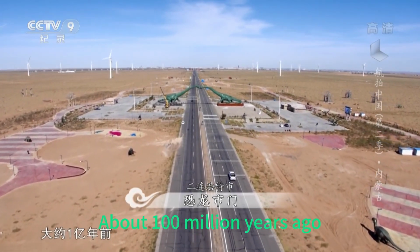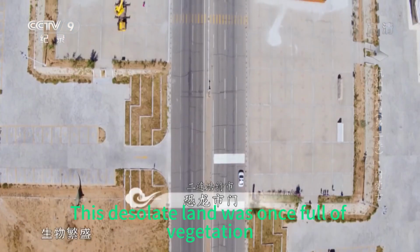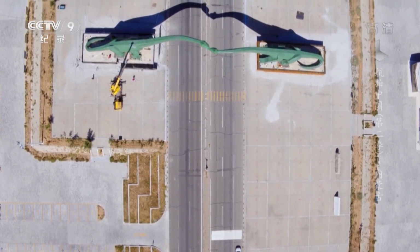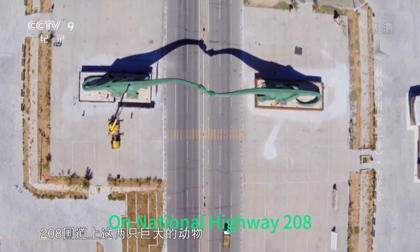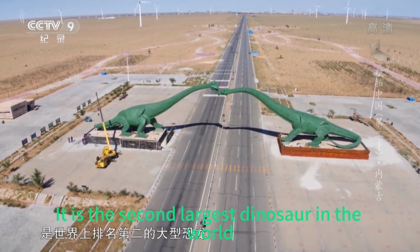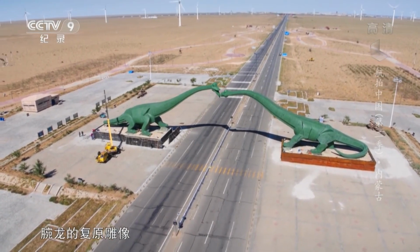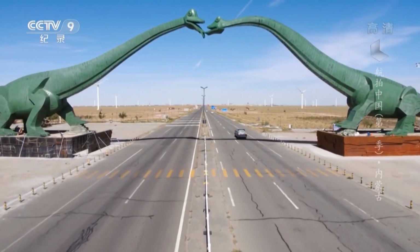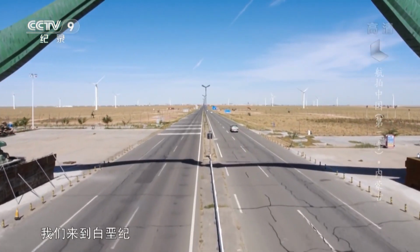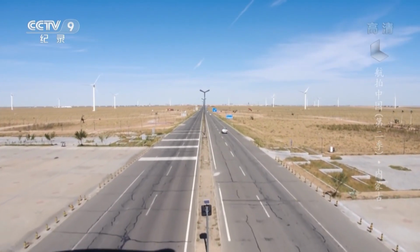About 100 million years ago, this desolate land was once full of vegetation, biologically flourishing. On National Highway 208, these two enormous animals are the second largest dinosaur in the world. Restored statue of Brachiosaurus. Pastoral. We come to the Cretaceous. Enter the home of the dinosaurs.